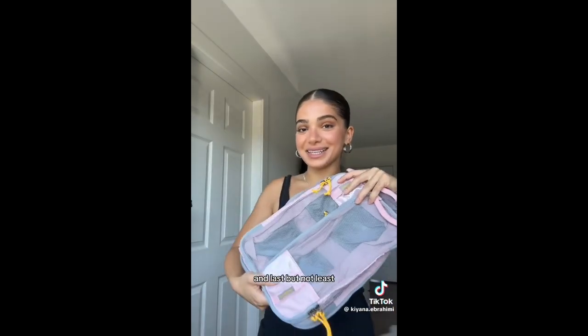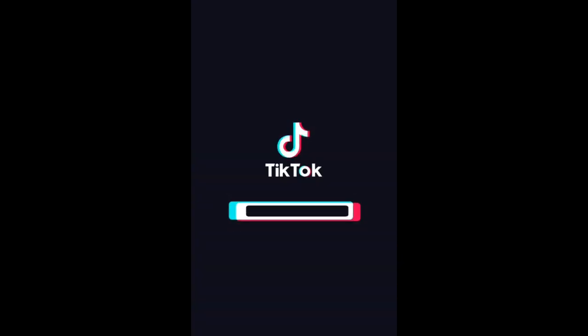And last but not least, my favorite purchase of it all is these compression packing cubes that just keep you so organized. These ones are a little bit more on the pricey side, but they're so good quality. I was actually shocked when I first opened the pack. I'm so glad I bought all this stuff because I feel like they're just all essentials.